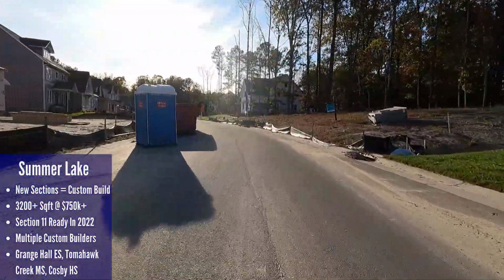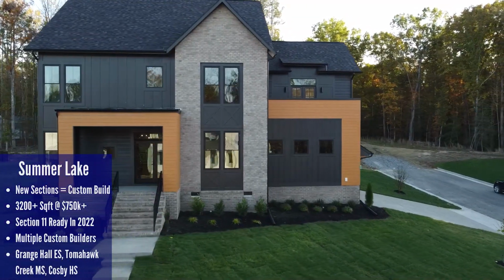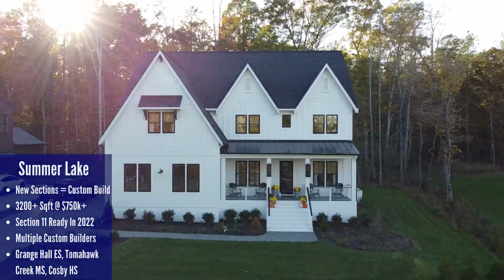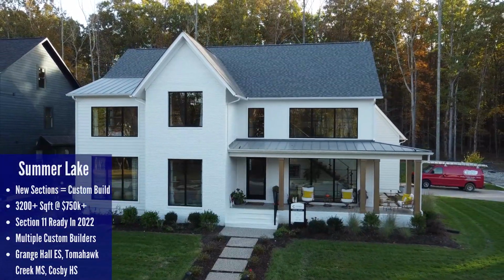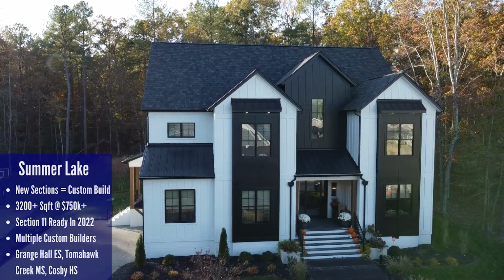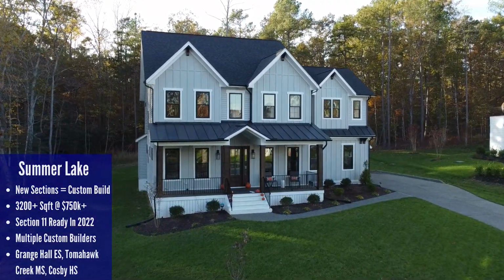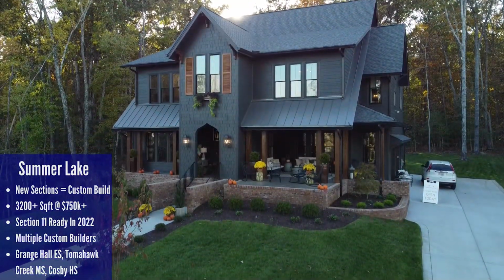All of these sections will feature houses built by custom builders, and the Parade of Homes was actually held in Summer Lake this year, showcasing the beautiful models. Builders include Clay Street, Behringer, Homesmith, Covenant Building and Design, Ray Williams, Herring, and more. Pricing pretty much starts at $750,000 and moves north from there quickly. Some of the model homes have prices closing in at $1 million or more.